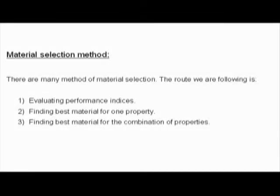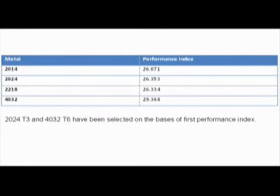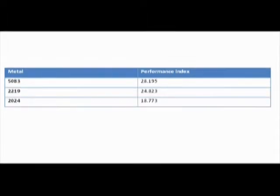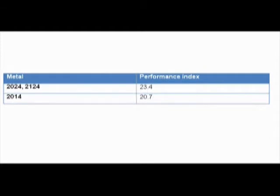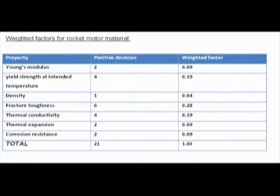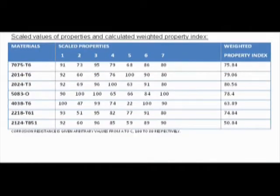For material selection, this is the route we have followed. First we find out necessary performance indexes for the required properties. Then we scroll through the literature and find out 2 or 3 best performing materials for each performance index. After that we go for weighted average method and find out best performing material for the combination of properties. We select aluminium 2024 for a while.